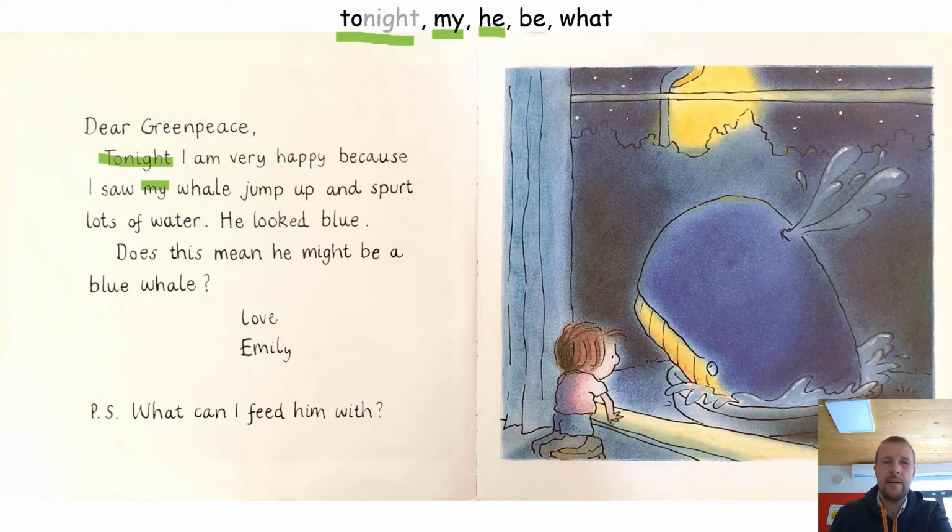He next. See if you can find he. Remember, I put the words in order of appearance, so it's going to be past my. He. It's a tricky one. Again, in the text, it's going to start with a capital letter. Yeah, it's the next sentence. Be. Find be. Very good. There's be, and you might notice that he has appeared more than once. I'll highlight that as well. Last one. What. Again, a bit of a tricky one because it can start with a capital letter. Yeah, right at the end.